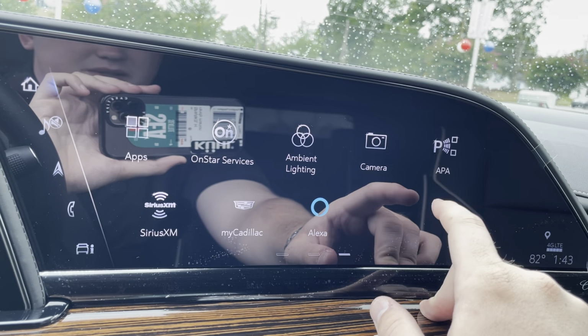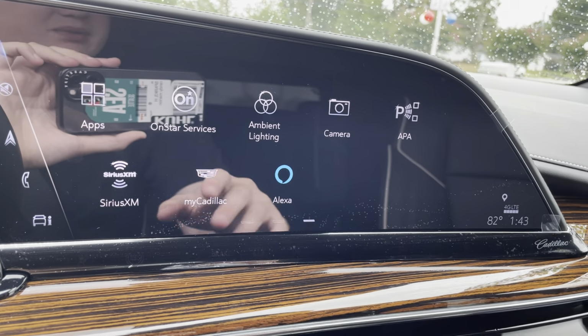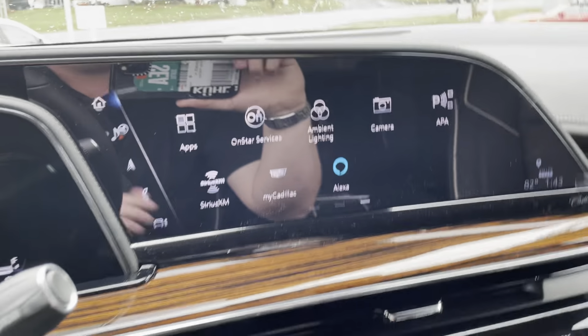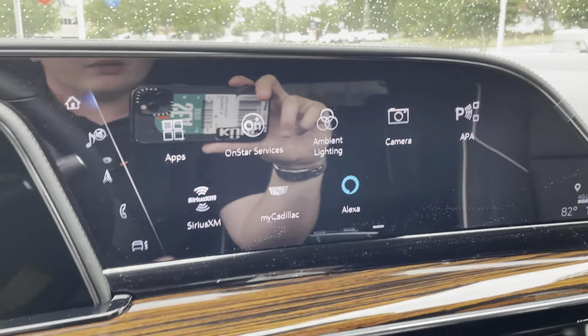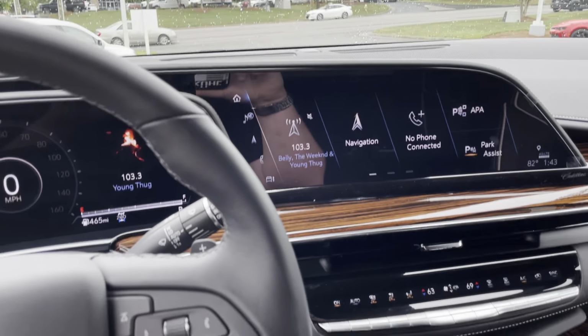You've got automatic park assist. This vehicle will actually park itself, believe it or not. It'll look for a parking spot by itself, and it'll actually park itself. Super cool feature. I can make another video for that if you'd like me to. So yeah, that's pretty much the Escalade.